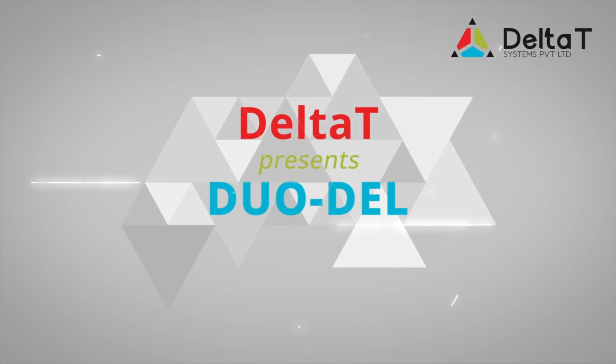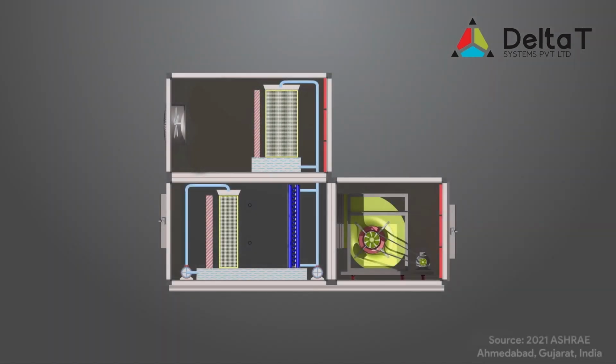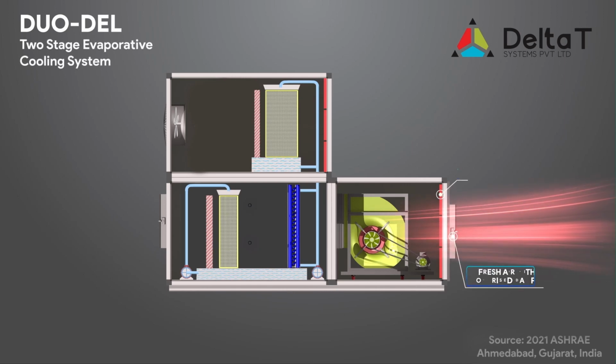DeltaT presents DuoDel, with next-generation two-stage evaporative cooling technology that can deliver air below the ambient wet bulb temperature, i.e. more than 100% efficiency for better comfort. In our blow-through design, 100% ambient air enters the machine through the fresh air damper while getting through the filter section.